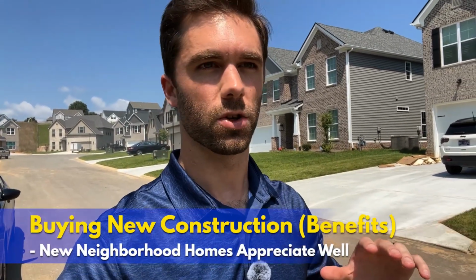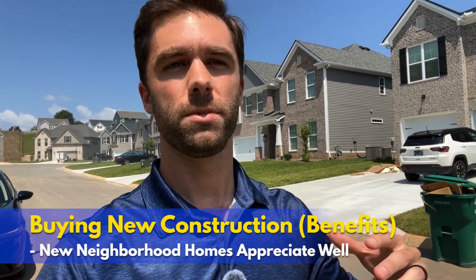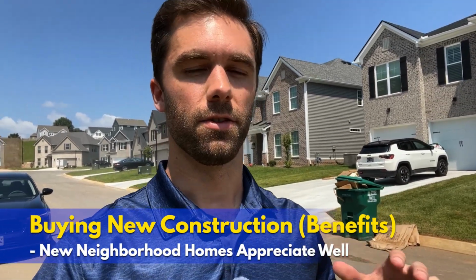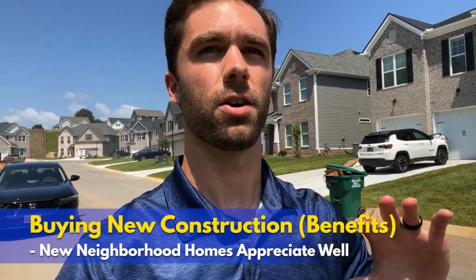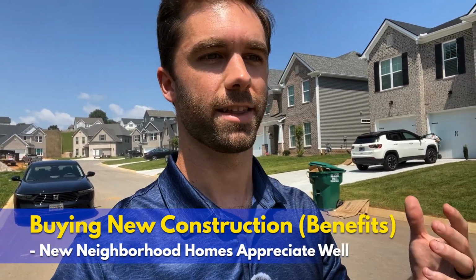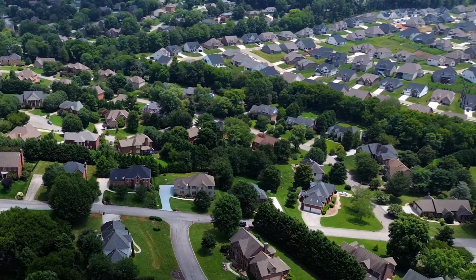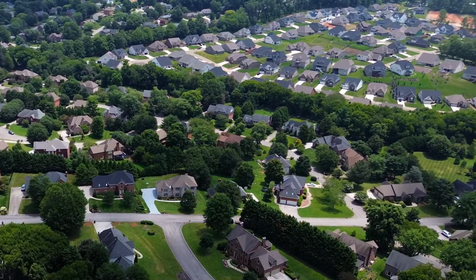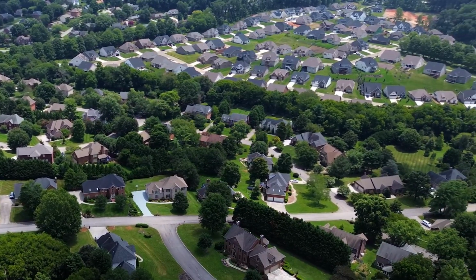One of the pros that goes along with that is homes in a brand new neighborhood typically appreciate really well, because there is that drawback when you buy early on in a development, you're kind of living in that construction zone. And so people are not willing to pay sometimes quite as much as once the neighborhood is completely developed. Those homes appreciate a little bit more. So, one of the benefits to getting in early is that potential for more appreciation. One of the downsides is having that construction all around you.